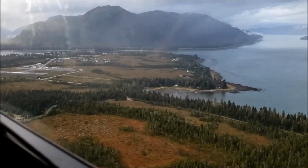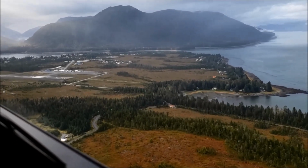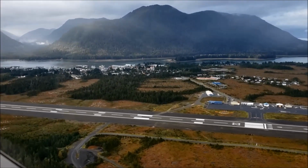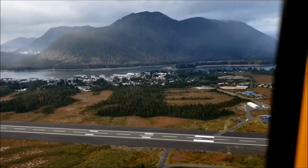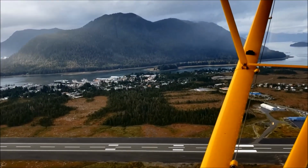We're back to Petersburg. Petersburg is the north end of Mitkof Island. It's also the north end of the Wrangell Narrows there, opening up into Frederick Sound. That's Kupreanof Island across the Wrangell Narrows. The village of Kupreanof is there right on the shoreline, and kind of looking up there on the left into Petersburg Creek. It's the big city of Petersburg.